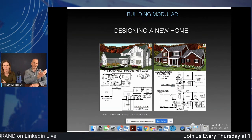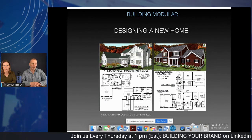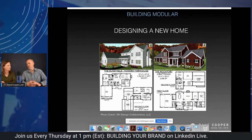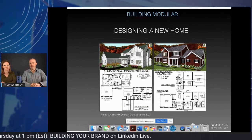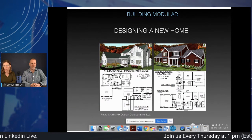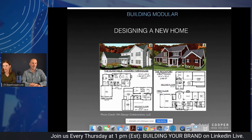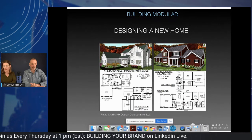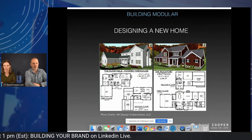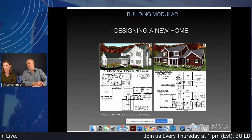It's running this way. I wish there was a way for me to use a pointer on screen and show that to you, but maybe we can pull that up in another episode, or we can do a blown up portion of that, Jen, and really show it to them. But it really is. If you look in the first floor of the red house, you can see it. It almost runs right to the end of the table of the kitchen dining room, right down the middle there. That would be a mate line on this house and where our modules would come together.